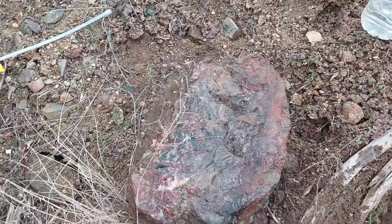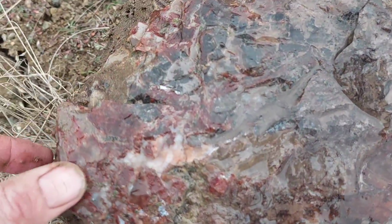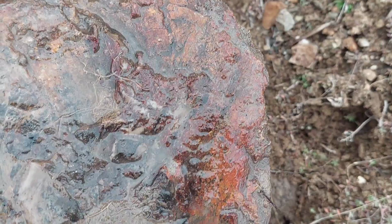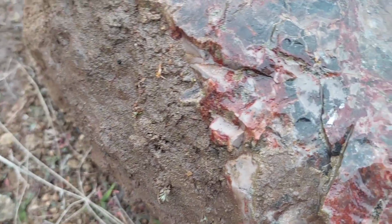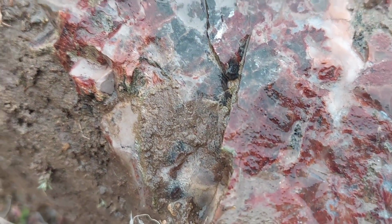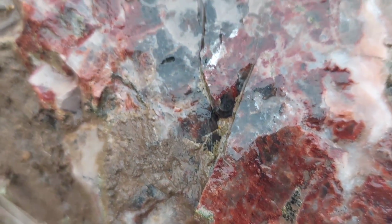Alright, here's that piece. I used up all of my water plus some of my drinking water to get it clean. You can see it's just a giant piece of petrified wood. Here's the thing, I know it's cool. It's got a neat pattern in it. I was looking at the side. I'm not sure if the color actually goes inside. I think it might just be on the skin.